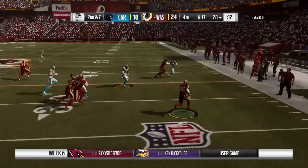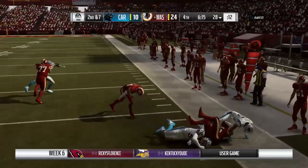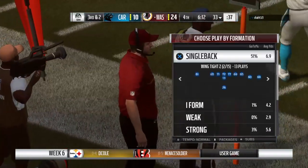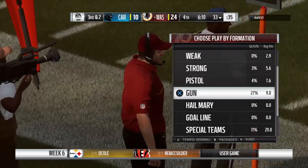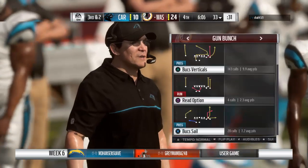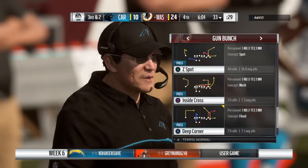On 2nd down, this will go for 5 up to the 33. Bottom line, they want to keep this clock rolling, so they'll take that one right there. They just want to keep falling forward, and they want to put the onus on the big fellas up front in order to bring this one home.